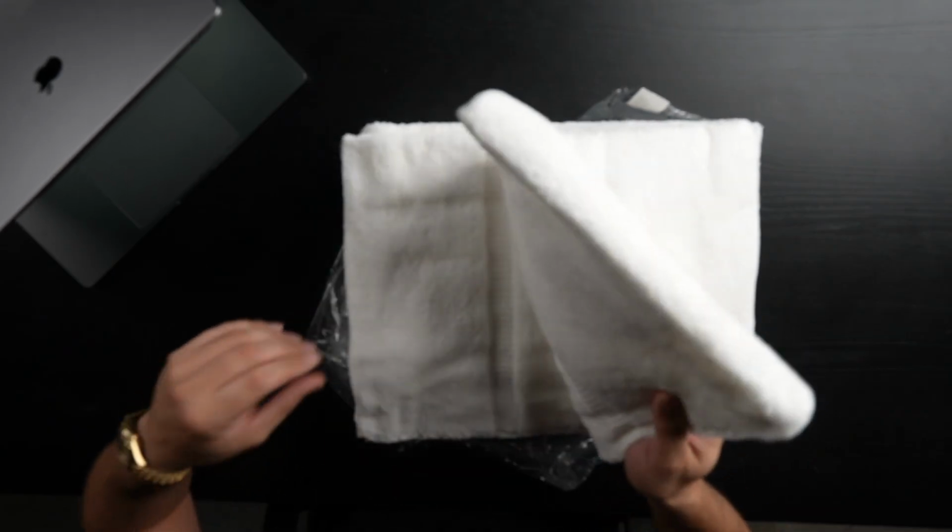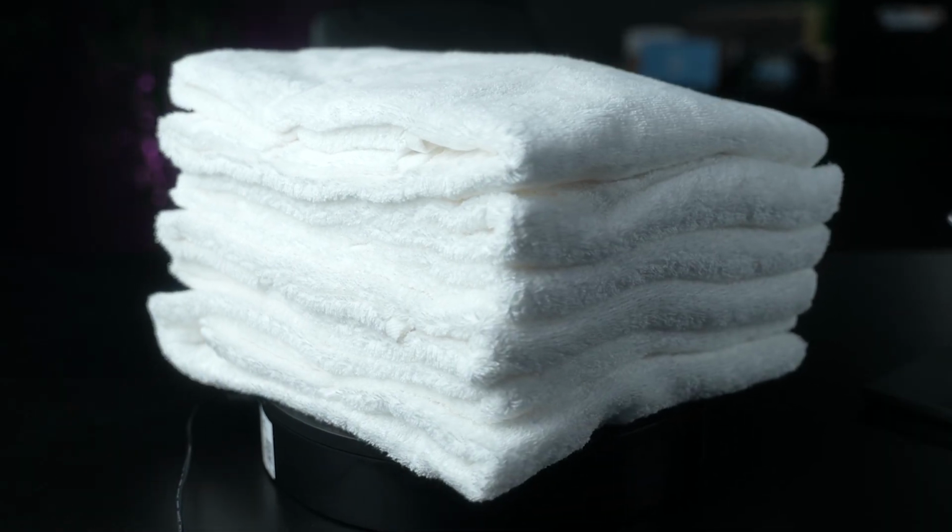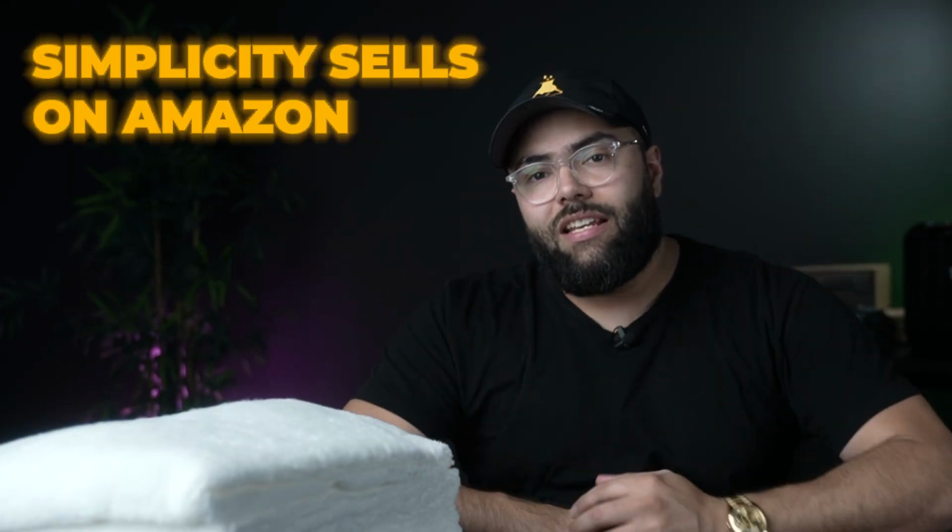These do not smell bad. Definitely super white, nothing really to go by here. There's no package stuffer or marketing material, anything like this that I noticed. Just 6 nice folded, very soft, high quality towels. And this is a perfect example that, guys, simplicity sells on Amazon.